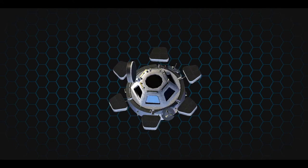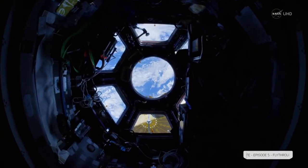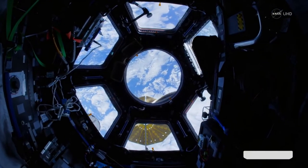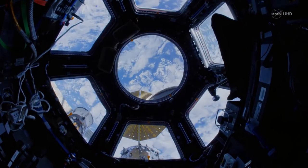The Cupola's central window has a diameter of 80 centimeters. The Cupola provides an observation and work area for the ISS crew, giving visibility to support the control of the space station remote manipulator system, and general external viewing of Earth, celestial objects, and visiting vehicles.